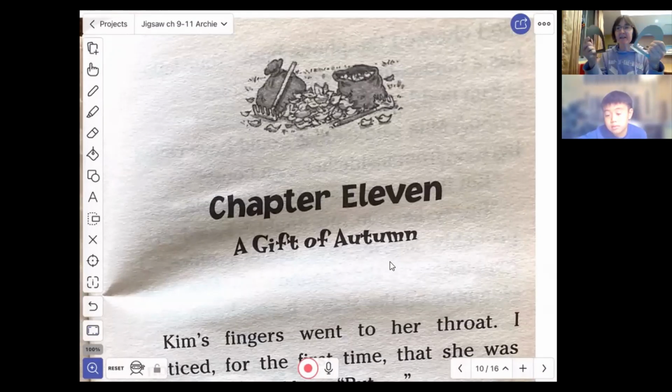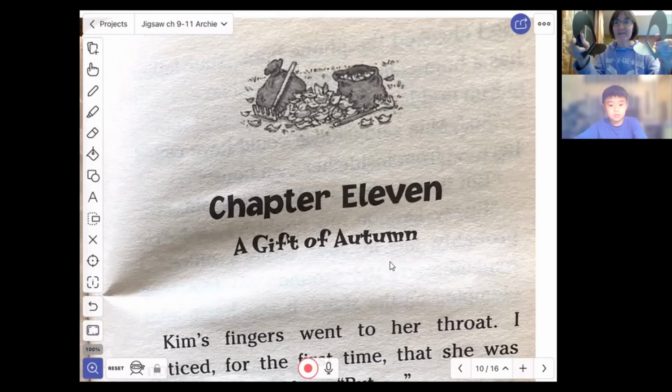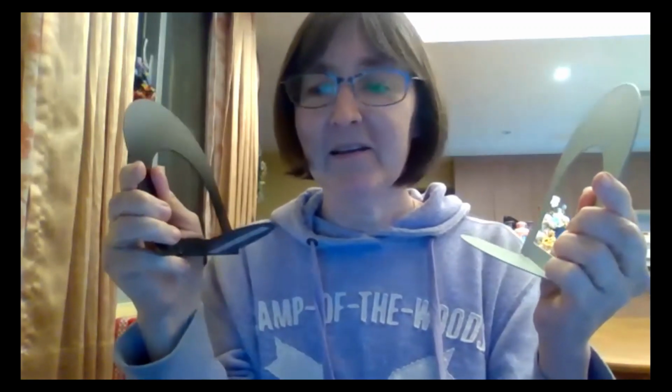Have you ever seen things that look like this? Yes. You know what you use them for? To help books. To help books what? To help books stand because they would lie down.